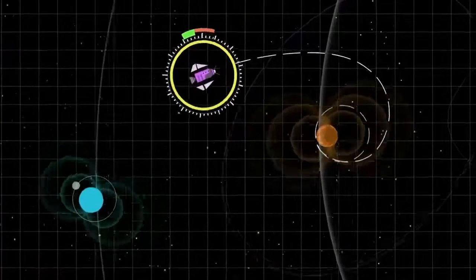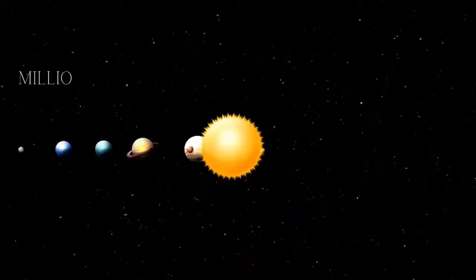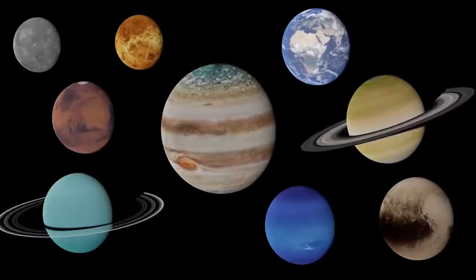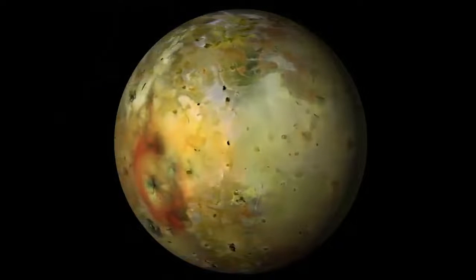Most of the volcanic features discovered within the solar system formed millions of years ago. There are at least 5 known bodies in our solar system with active volcanic activity, and these 5 known bodies are Earth, where we live, Io, Jupiter's moon, Triton, Enceladus, and Venus.